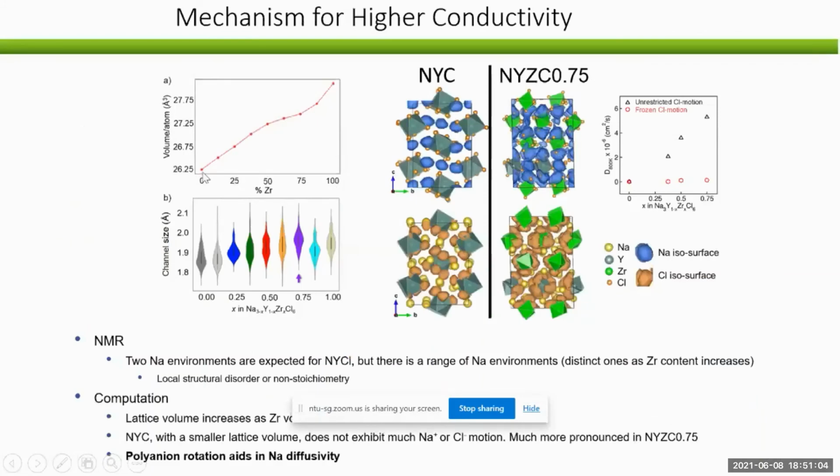One thing is, when the zirconium content is higher, the volume of the unit cell and the channel size is increasing. As I told before, when you increase the volume of the lattice, the ionic conductivity increases, and that is exactly happening here. When you replace yttrium with zirconium slowly in different percentages, your cell volume and the channel volume increase.